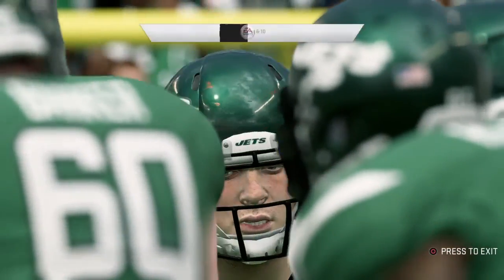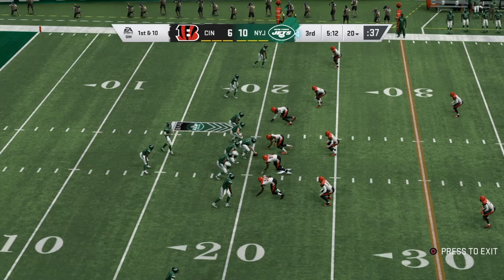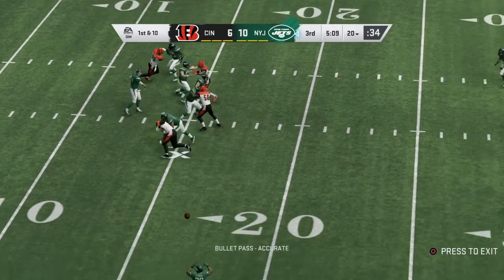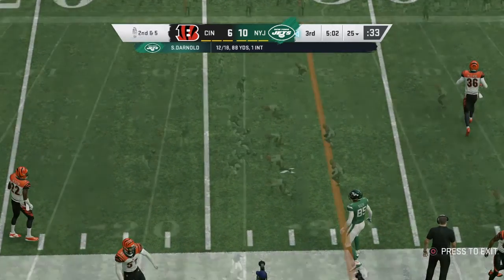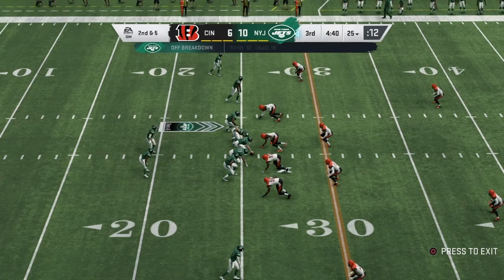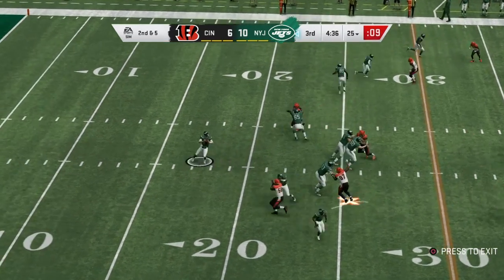Now it's the offense's turn as they've got it first and 10. Darnold going to lead the Jets up now, first and 10 at their own 20-yard line. Trying to shake off the interception from the last drive. He'll look to throw. That's complete. Bernard. I know most of the time when the ball's in the air, you're thinking wide receiver, tight end, but running backs, they can be a big part of any passing offense nowadays.